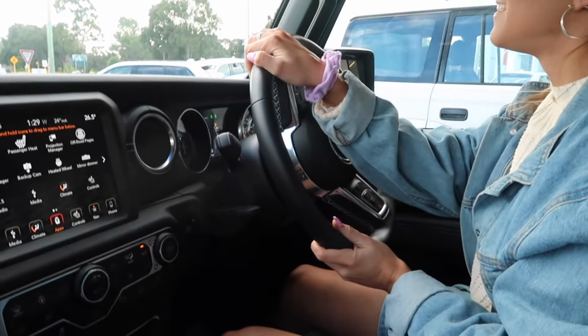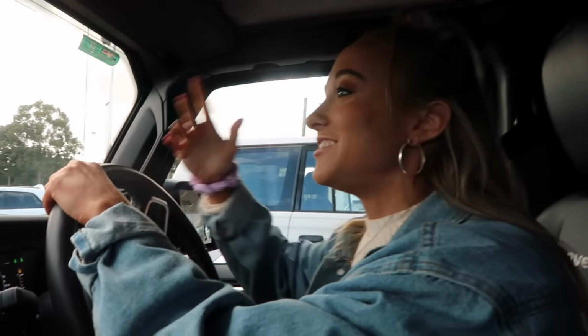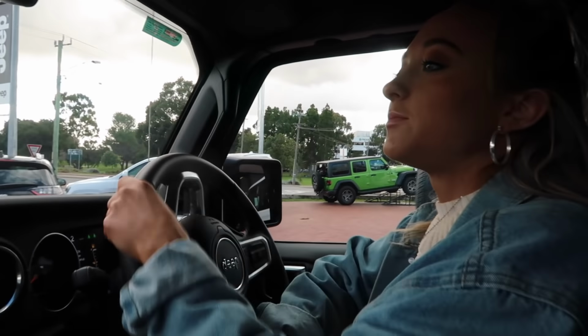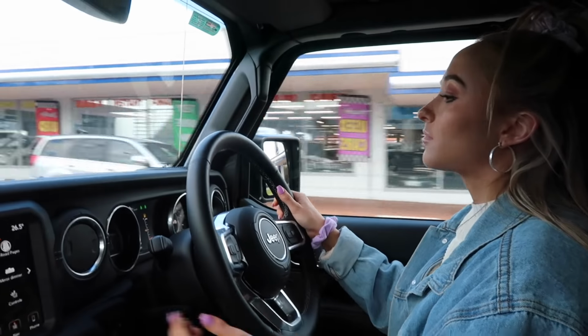Just release the brake there. Which one? This one? Yep, oh, it's got a handbrake. All the newer cars have an electric one. Oh my God, we're going. Am I good that side? Yeah.